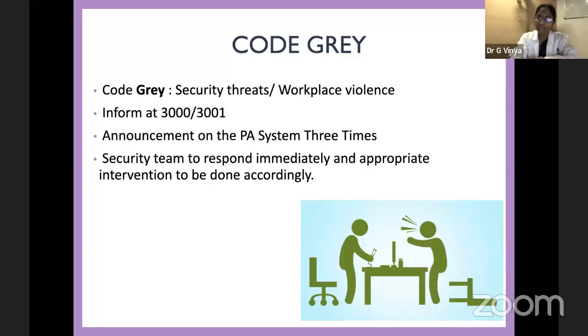Moving to code gray, this is a security threat or workplace violence. As usual, for this code also, we call 3000 or 3001 and give the information. This will be announced over the paging system, and the security team will respond immediately and appropriate intervention is done accordingly.